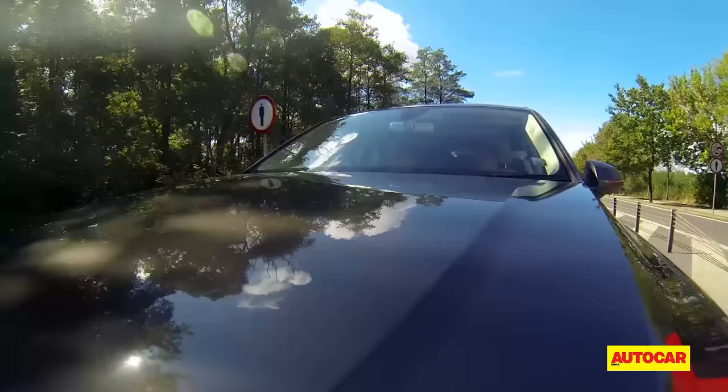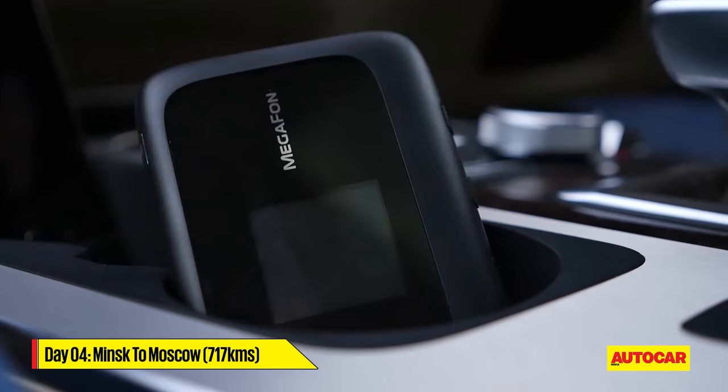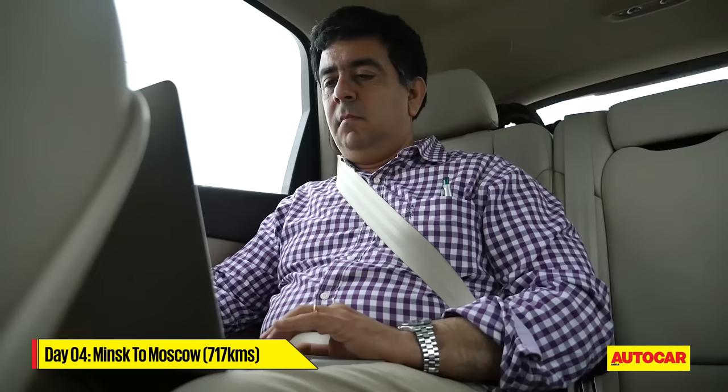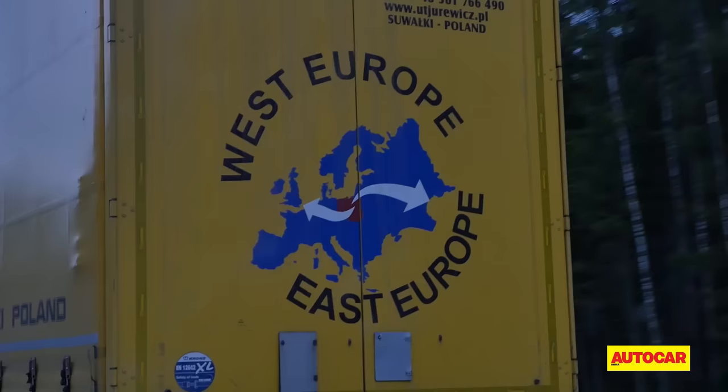That day, we were in for the long haul, and so Hormuz decided to get some real work done. With the portable Wi-Fi unit switched on and the laptop fired up, he was back at work. But he could think of a few improvements for his new office. The seat cushioning was just a bit too firm, but he loved the touch-sensitive cabin lights, and there's fantastic attention to detail all around the cabin.